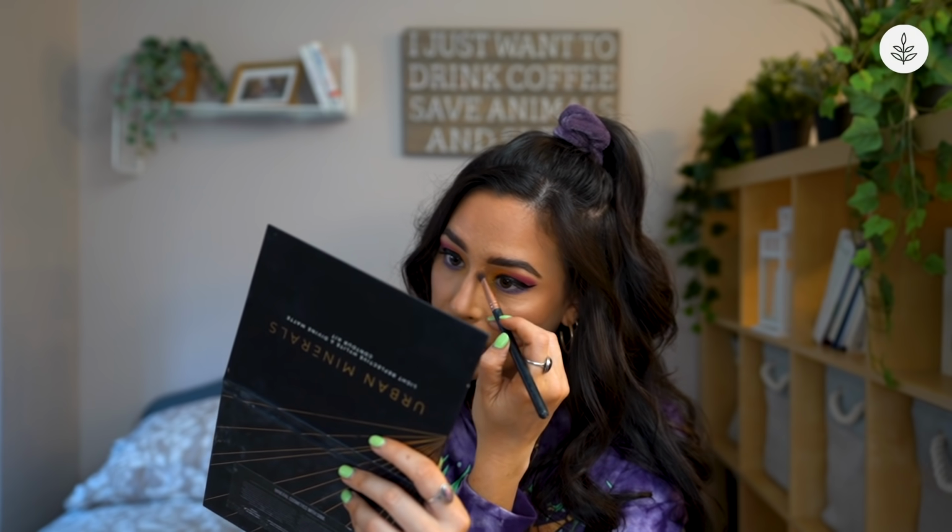And then I didn't really contour my nose, but we can do that too. So we're gonna take this Miss Shady Lady MOTD brush, and I'm gonna go back in with that contour in that medium shade. And we're just gonna contour the nose a little bit here.